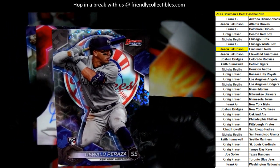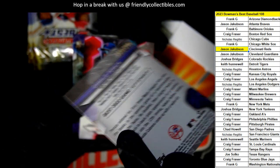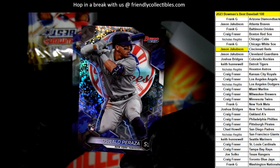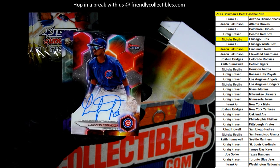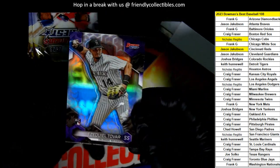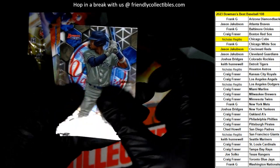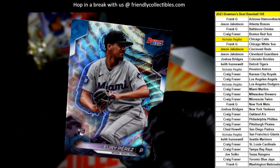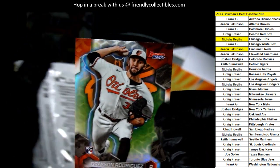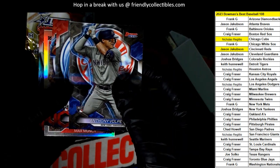Cubbies. This is a parallel rookie of Peraza for the Yankees, numbered 299 for Josh B. Well, there you go, Dick. Yeah. Marlins. Nice wave one right there. Grayson Rodriguez. Orioles. The Yuri Perez was not numbered, by the way. There was no number on this one. Just a really cool Marlins parallel rookie. There's a Volpe rookie.